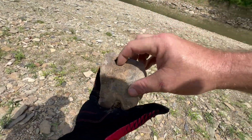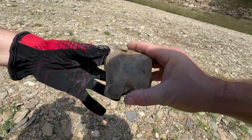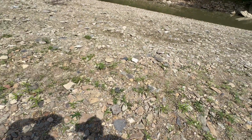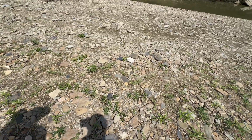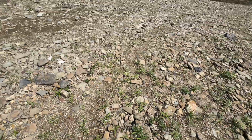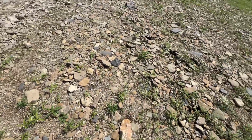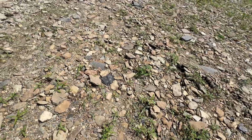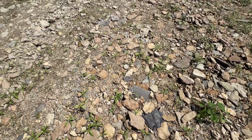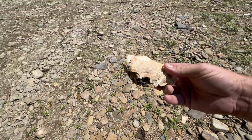It's got a hole in it. Yep. Do you want it? Take it home if you want it. Yeah, we need to bring Bucket down here and get river rock for the rock garden. Yeah. This piece of chert right here. Got some interesting colors to it.